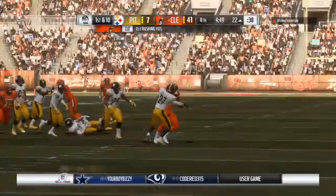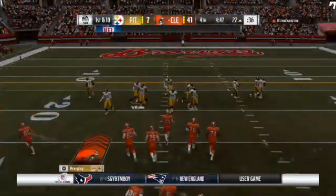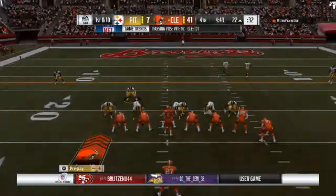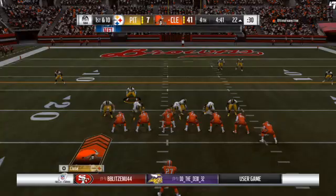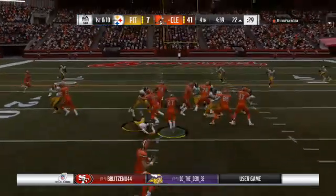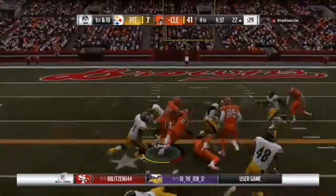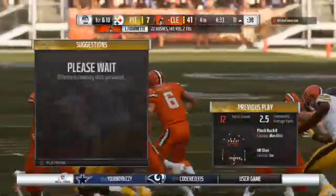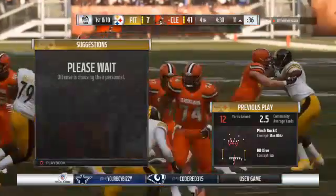Yeah, Ty Detmer, the last to do it in 2001, to throw 7 picks. They keep it with Fournette on first down. And down inside the 15, shy of the 10. That'll move the sticks for the Browns, a gain of 12.